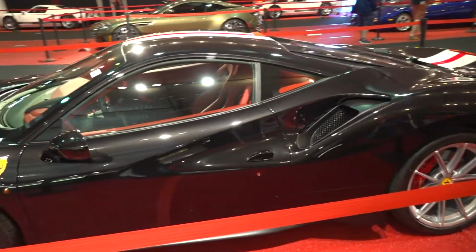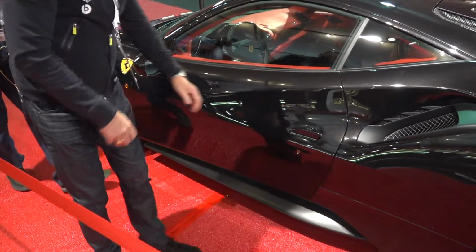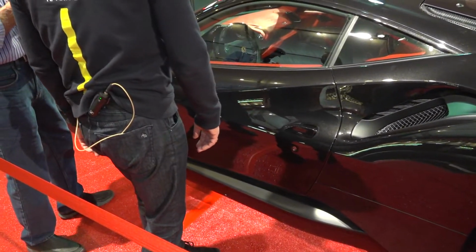Do you mind if I sit in it? No, go ahead. Okay, great. I have this little thing here that'll help you. Oh, okay, that'll actually unlock it?